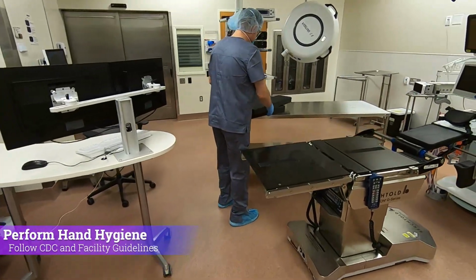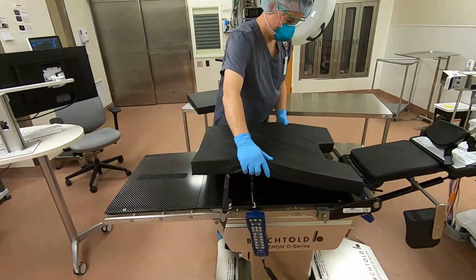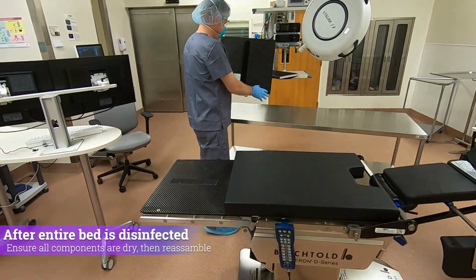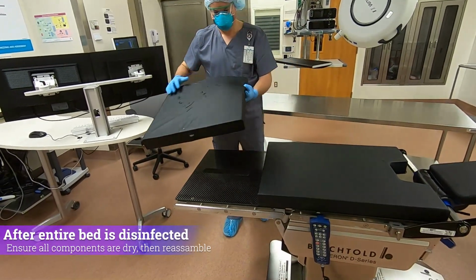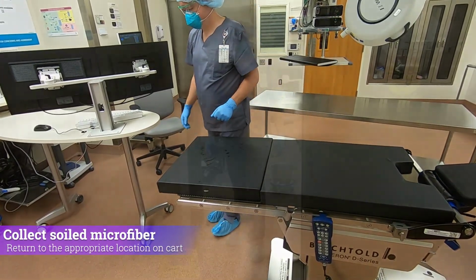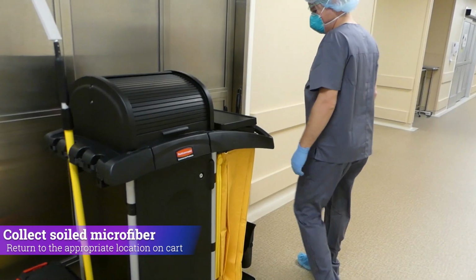This time, reassemble the bed. Once the entire bed and table has been cleaned and disinfected and all components are dry, reassemble the bed to its proper configuration. Collect all soiled microfiber towels and return them to the appropriate location on the cart.